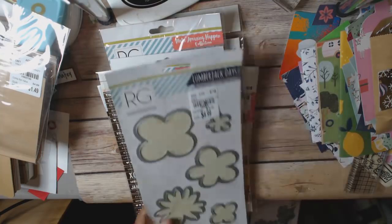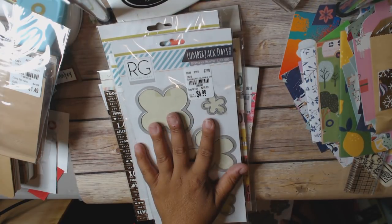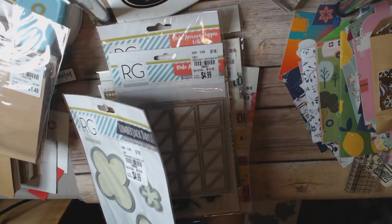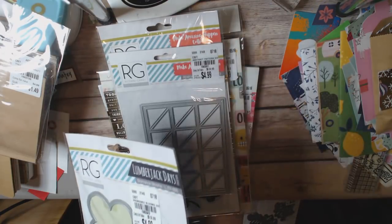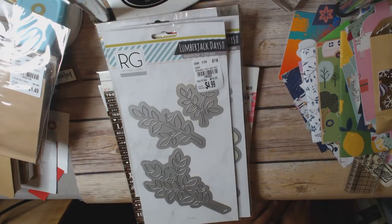And then I got this one, which is the flower set. And this one is 1985649, $4.99, normally $20. And this is like one of these are Make Amazing Happen. This is Lumberjack Days. This one's also Lumberjack Days. And these are like leaves, I guess, some kind of floral. And it's called Branch Out. And $4.99, normal price $19.99. So what I got it for, it's 1985646. So I was excited to get that.